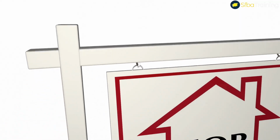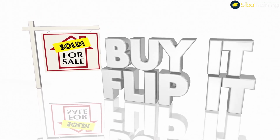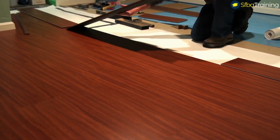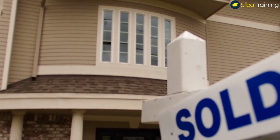Flipping houses involves buying a property, renovating it, and selling it for a profit. House flippers take homes that most home buyers aren't willing to renovate and improve them to the point where they meet buyer demand. The data provider believes that flippers make a decent amount of money.